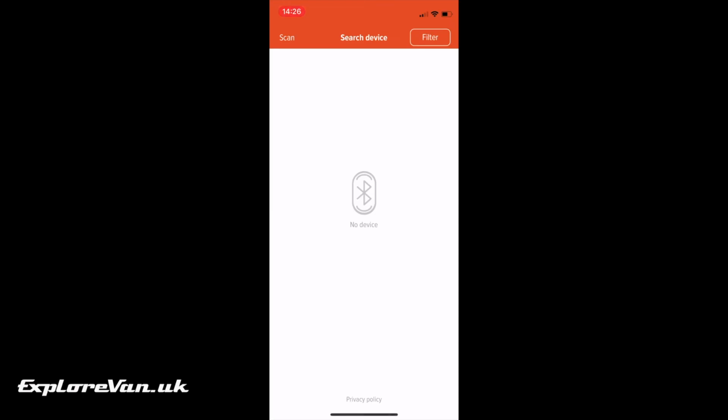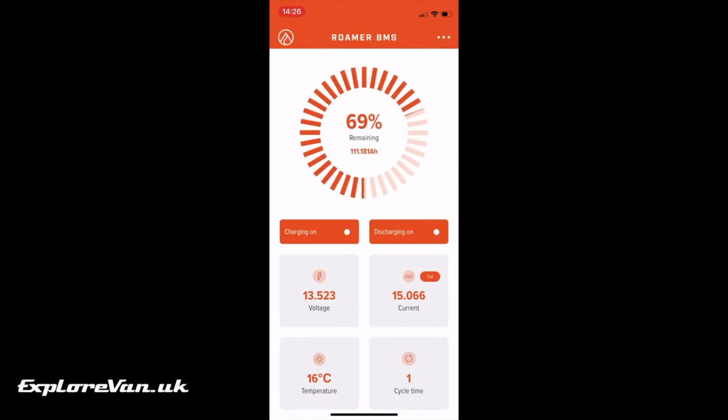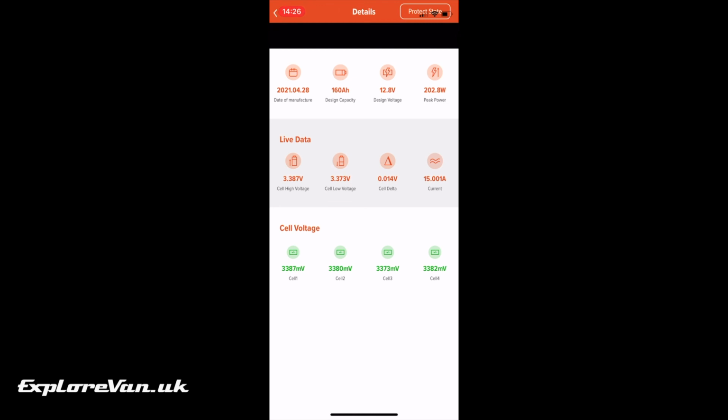We found the app great for keeping track of our usage. We did find the Android version maintained its connection better if you wanted to continuously monitor the battery, as the iOS one occasionally dropped connection, but reopening the app soon had it reconnected. Having chatted to ROAMER, they are already working on a new version of the app which hopefully will improve this.